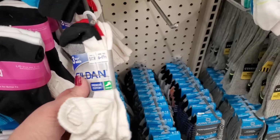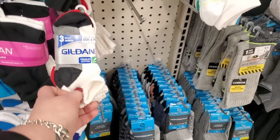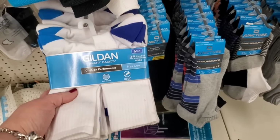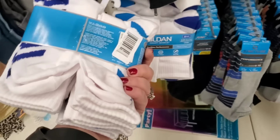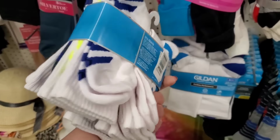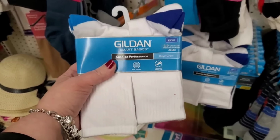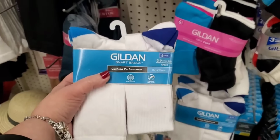And then look at these. Size small boys ankle socks, 6 to 9.5. Super cute, 3 pairs for $1.25. Those are Gildan. These are also Gildan. Ooh, these are boys crew socks, size 3 to 9. These are like seriously nice socks, you guys. Thick and luxurious. 6 for $1.25, it's crazy. Grab them before they're gone or they're marking them to $5 and $7 because this is amazing.